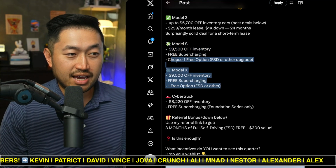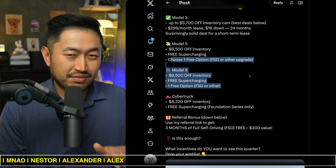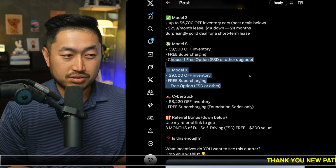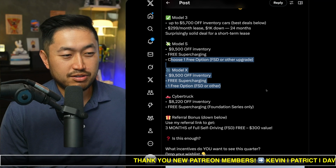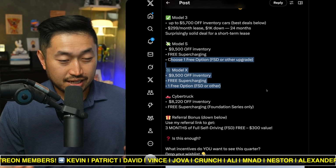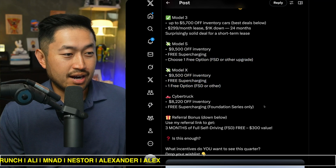On top of that, there is one free option if you get Full Self-Driving with the Model S and Model X, and free supercharging. But to give you a little bit of history on the Model S and Model X, there was a $5,000 price increase to both of those models pretty recently. So I'm not too favorable on those two vehicles, especially because a new Model S and a new Model X are potentially coming out. I imagine we're going to see some clearance deals on the S and the X by later this year.